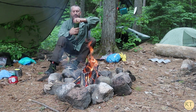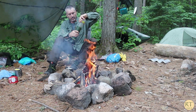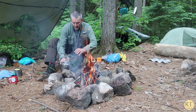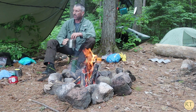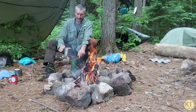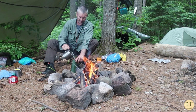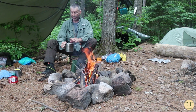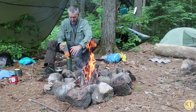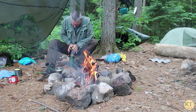This is a Grayl water purifier. Supposedly it's the world's quickest water purifier. The problem here is it's really shallow right where you put in, right by the shore, so it's getting mucky. So it's hard to go out and get maybe cleaner stuff. But I've purified so far probably about 5 or 6 glasses, and it tastes fine.